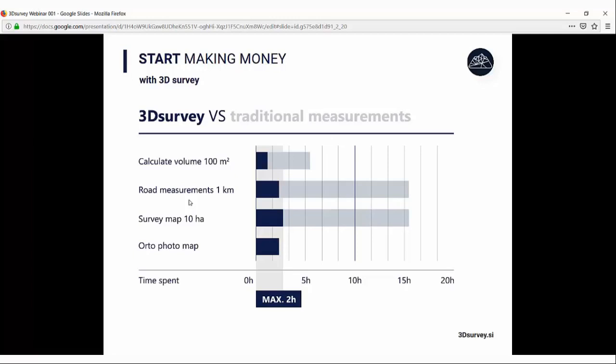And we did a test comparison for a road measurement of 1 kilometer. Because you have complete data, you are 3 to 5 times faster in any case with these measurements, even if you combine it with a bit of traditional technology. So in case you measure the corners of a building with the total station, even in this case you are much faster. And nevertheless, the end result is also an orthophoto map.